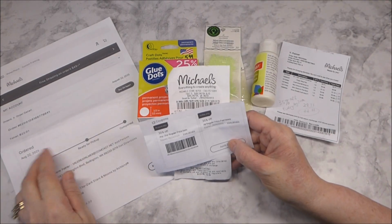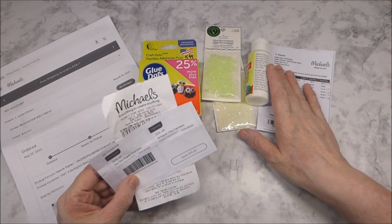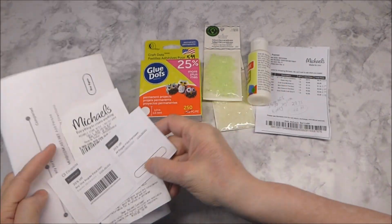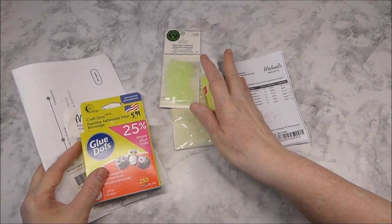I got notification Saturday morning that that was all ready to be picked up. So I was pretty excited about that. Get a few new items.